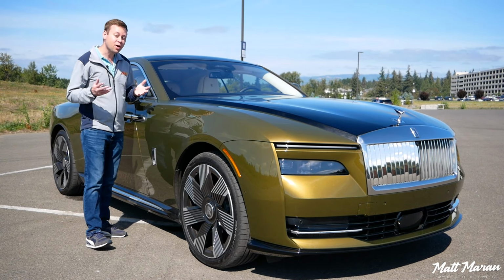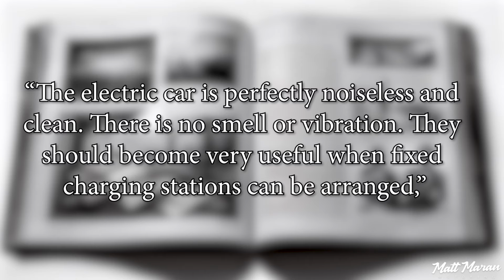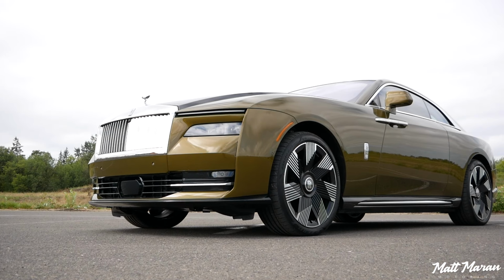124 years ago, Charles Stewart Rolls said in a magazine article that the electric car is perfectly noiseless and clean. There is no smell or vibration. They should become very useful when fixed charging stations can be arranged. And here in 2024, that prediction has come true with the Rolls-Royce Spectre, which might have been considered by him as the perfect Rolls-Royce, at least so far.